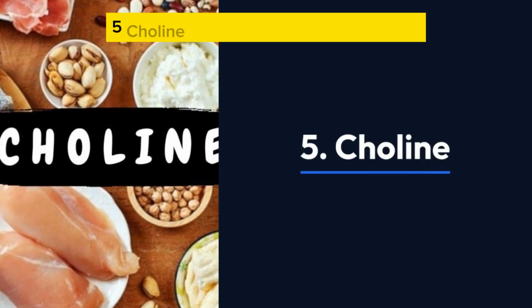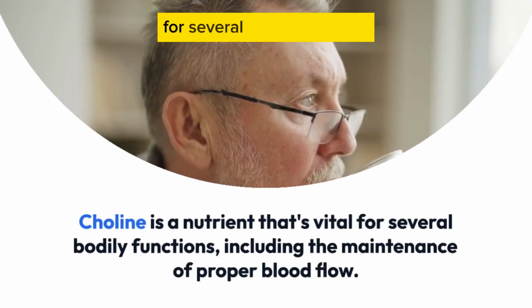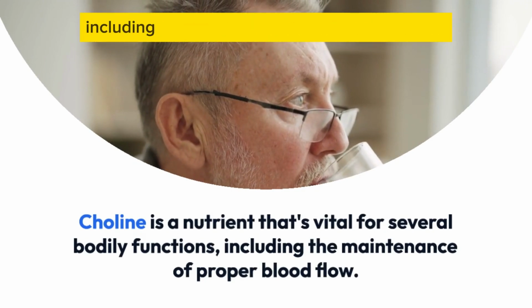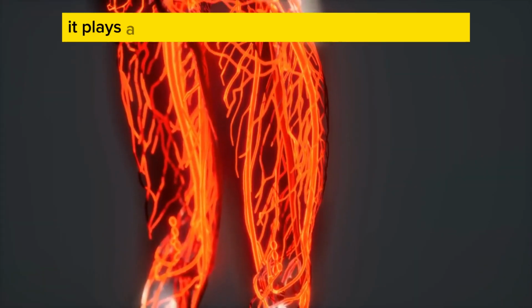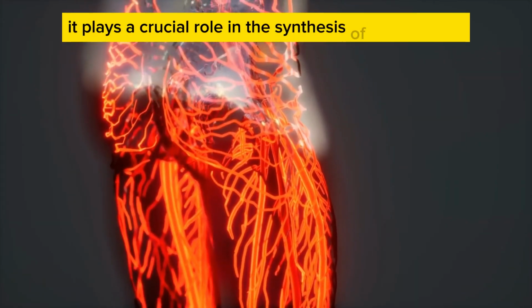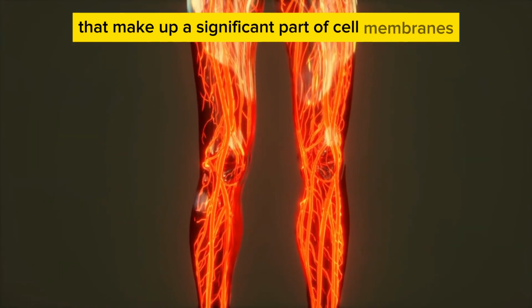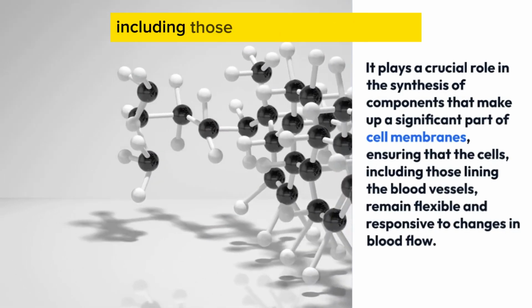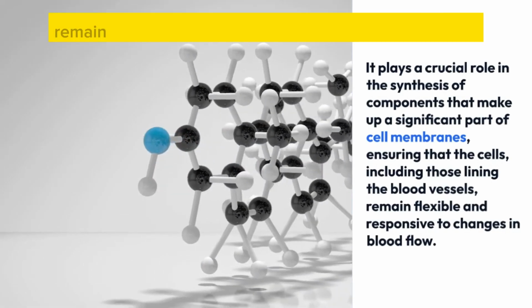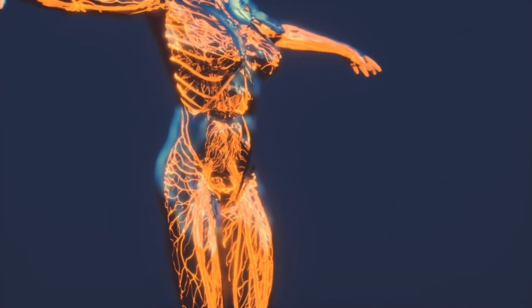5. Choline. Choline is a nutrient that's vital for several bodily functions, including the maintenance of proper blood flow. It plays a crucial role in the synthesis of components that make up a significant part of cell membranes. This ensures that the cells, including those lining the blood vessels, remain flexible and responsive to changes in blood flow.